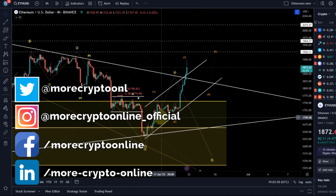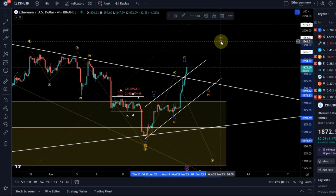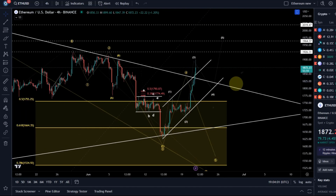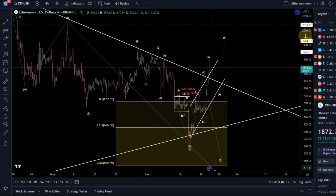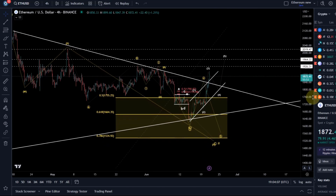So Ethereum is currently focusing here on the orange wave count, which I'll change to white. I think you can see it better in white. Much weaker than Bitcoin at the moment. Again, no surprise due to the ETH BTC chart. We've been talking about that for a few weeks, that Bitcoin is most likely going to outperform Ethereum in the next few weeks. And the faster this goes, the quicker we can get a turnaround on the ETH BTC chart again. But that's a different video.